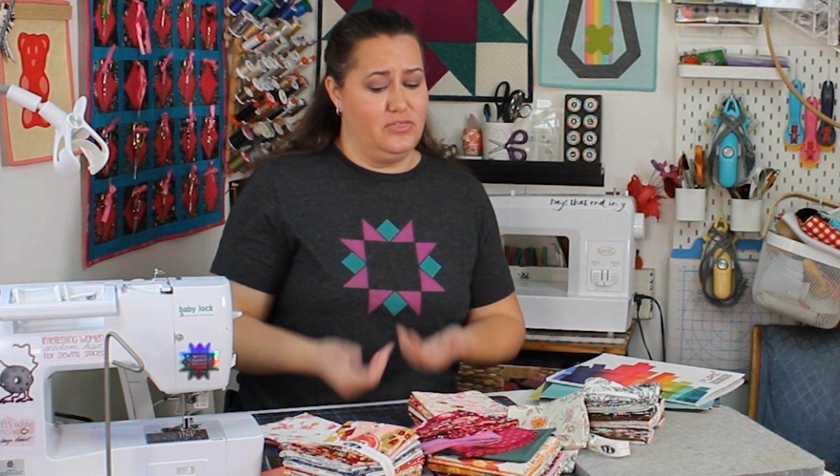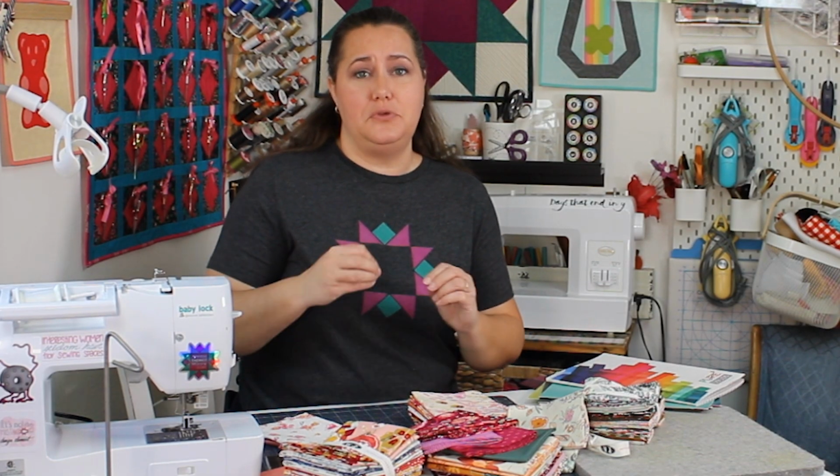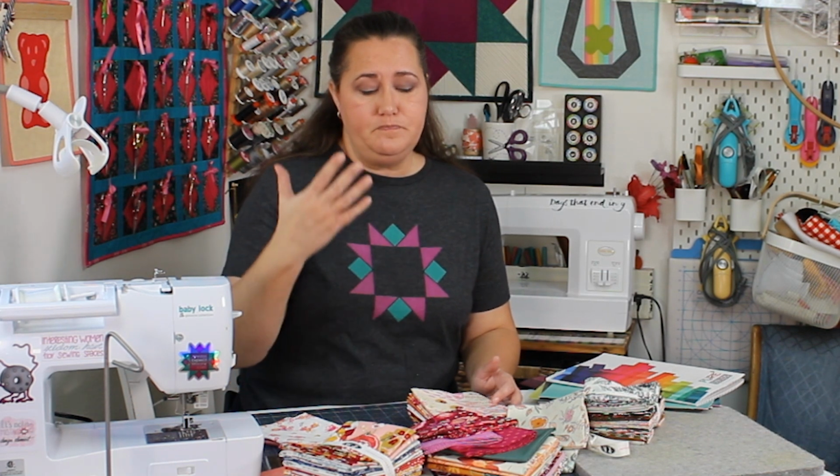I don't work here. And it doesn't mean that it's not a gorgeous fabric. All of these fabrics are gorgeous. It's not a matter of the fabric not being beautiful and stunning. It's a matter of it playing well with the other fabrics and what you want it to do in the quilt. Is it going to stick out like a sore thumb, or is it going to work together in harmony with the other fabrics that you have going on?